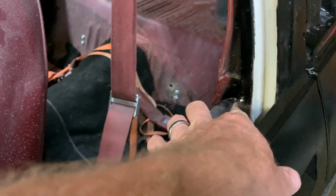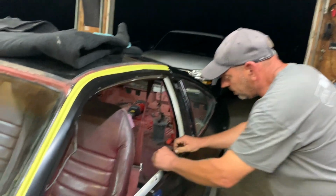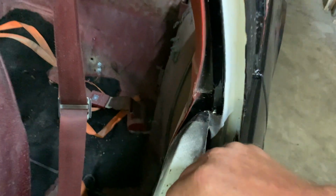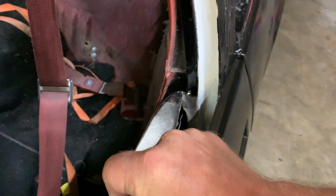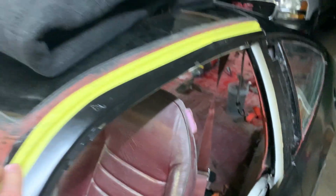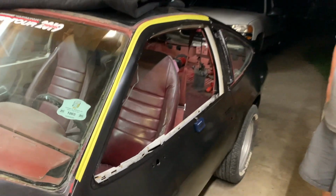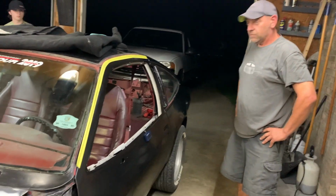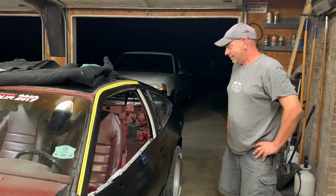Yeah, because looking more closely at this factory spot weld, it was like half over the metal and half over the edge of it. It wasn't even really in the right spot. Well, look right here. All I'm doing is just putting pressure between the inner and the outer. You see how much it moves. Yep, and I'm amazed at how much of a difference that made in the fitment up here. So that was a really cool find. And so appreciate your attention to detail on that.